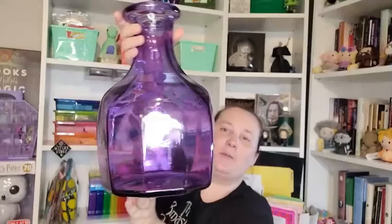I also found this gorgeous vase, and it's not necessarily Halloween related, but it'll look perfect for Halloween. It's purple, and it's huge, and I thought it will look gorgeous with some black florals, but it's absolutely beautiful.